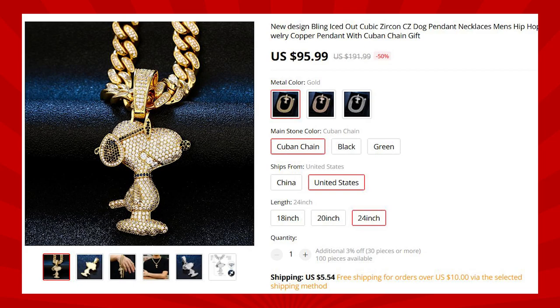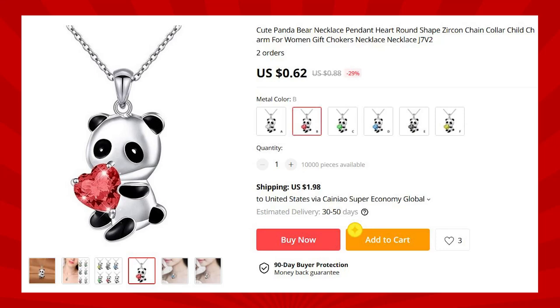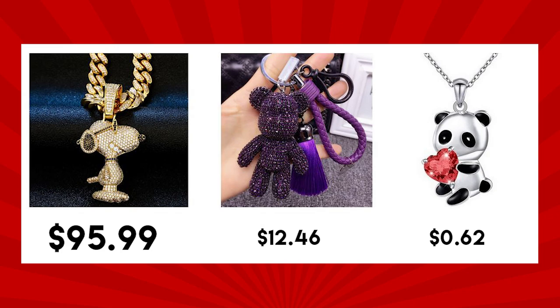Well, I can proudly say that Theodore has a point. Snoopy is the most expensive, coming in at $95. So no real diamonds then. The panda one's actually the cheapest. That was 62 cents. Very affordable. Freddie, your Christmas present has been bought.